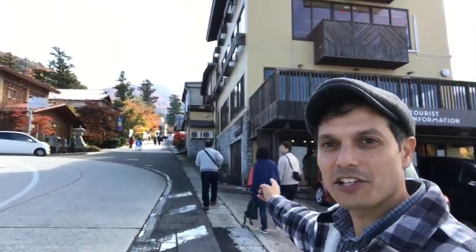Good morning, everybody. I'm in Daisen Machi. This is Mt Daisen. To me, I like to think of it as one of the trendier mountain towns in Japan. See behind me, this is where the street starts. There's a tourist information center right here, and you can get here by bus. There's a bunch of buses coming in here.